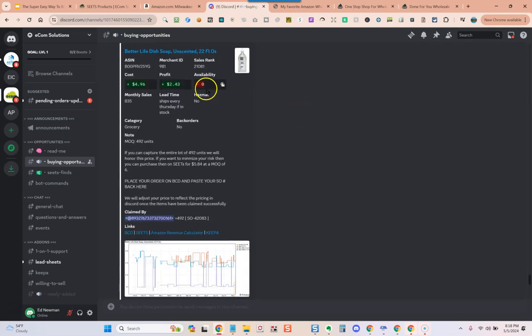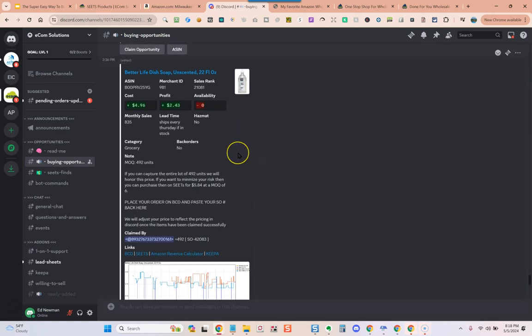Like for instance, these were all scoffed up. One person bought all 492. I guess they had 492 available. Yeah, the minimum order quantity. This is 492, and somebody bought them. Bought the whole lot of those.